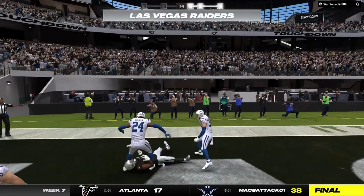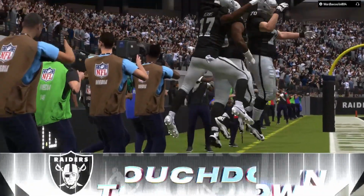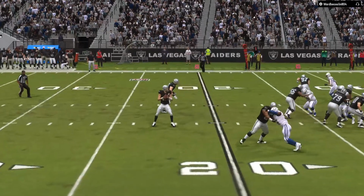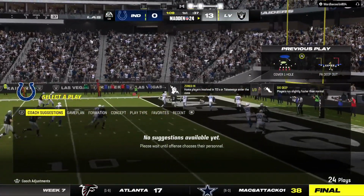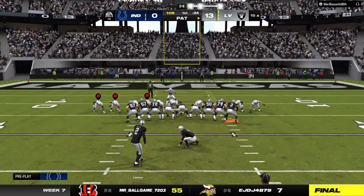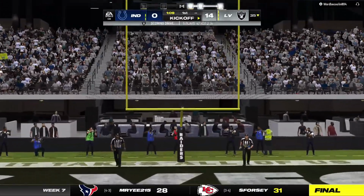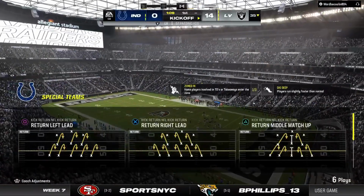And that's going to be caught for a Raider touchdown. Davante Adams, his 104th career touchdown, one shy of Tim Brown on the all-time list. And the Raiders are off to a 13-0 first quarter lead. Carlson on for the PAT. And it's good, and they have jumped out here to a quick 14-0 first quarter lead.